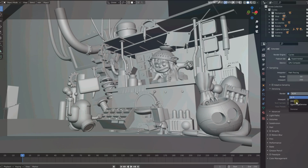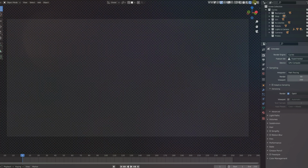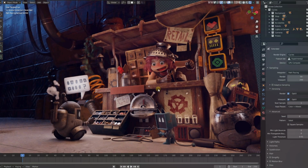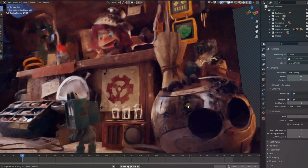Now question number 3, is it affordable? Now here, before we answer this question, let's look at the configuration that is available on Rendero. A workstation of this configuration would easily cost you somewhere between 5,000 to 10,000 US dollars. That is a big investment for young professionals, especially for those who are just starting out with computer animation and graphics. This could become a big hurdle.